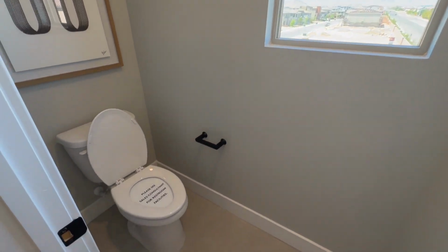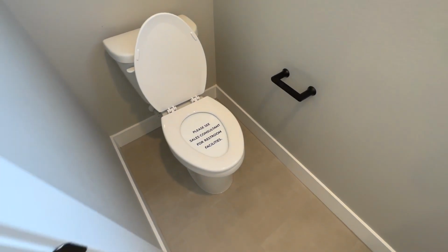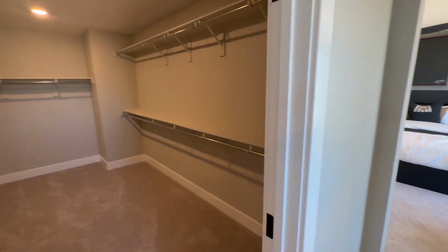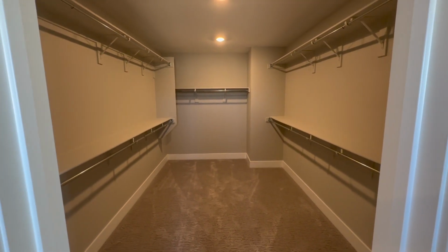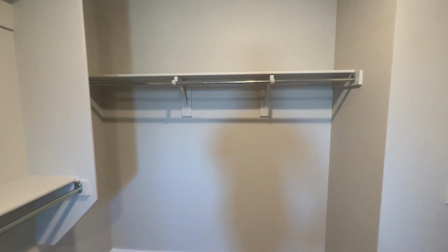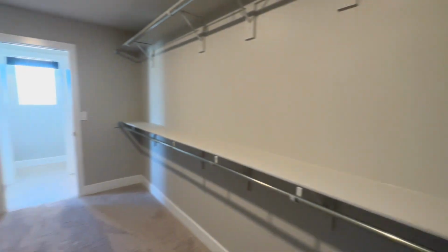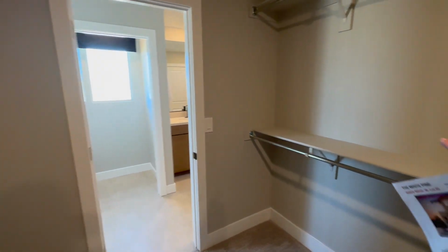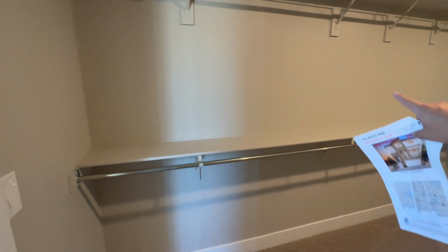So immediately to your left, your water closet. And right across from that, we have this huge walk-in closet. Well, I guess everybody's definition of huge might be different, but at least for me, I would fill up maybe not even half of this, just this one side.